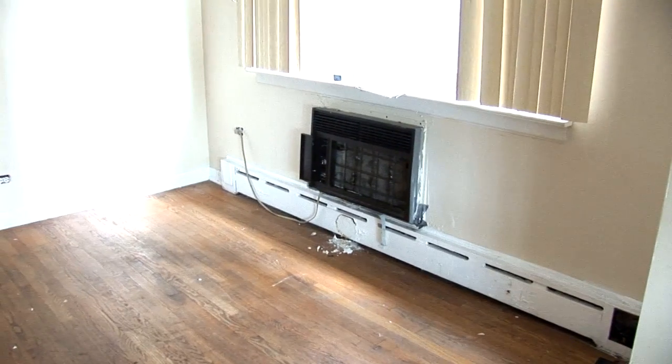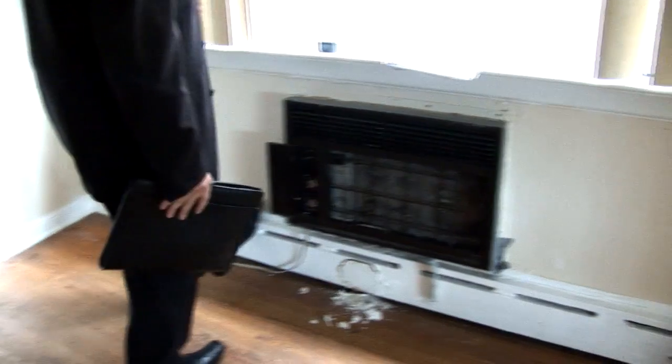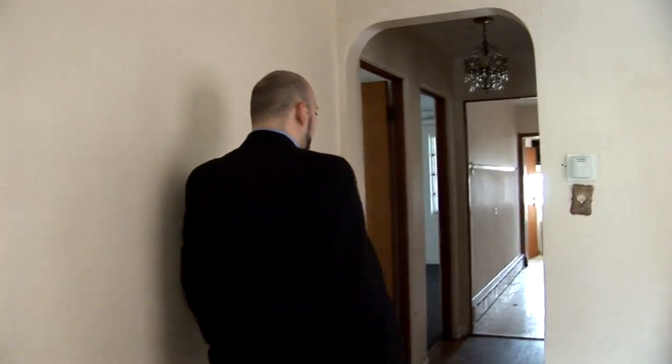Look, we've got hardwood floors. That's always a good sign, and they're not too badly damaged. Rebuff them and they'll look like new again. You've got an AC unit here. It's pretty old, so you'd probably have to replace that. And we've got baseboard units. But it's not bad. Let's take a look over here.